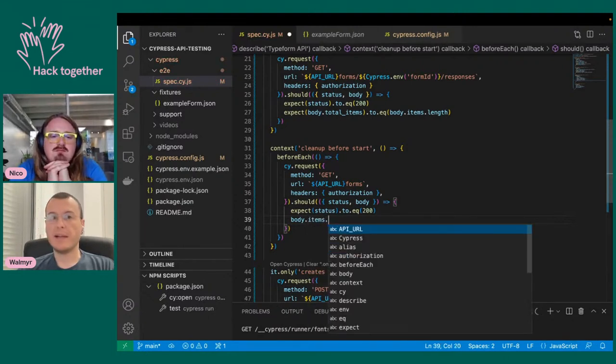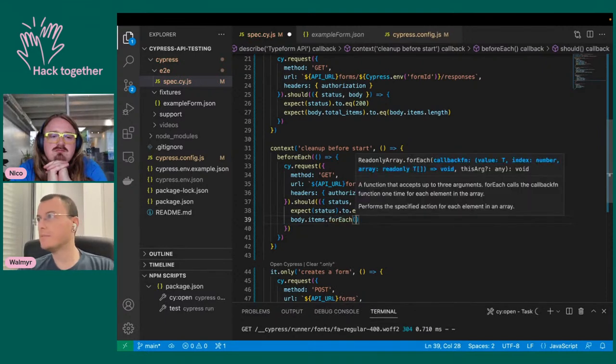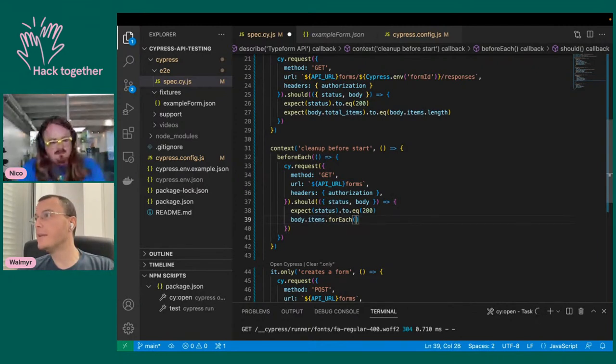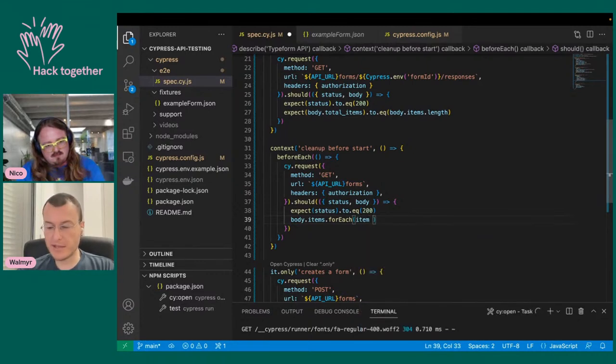And I'm going to call a forEach function from JavaScript. Since items is an array, I can iterate over this array to see if the form that I am going to delete is the form that I want to delete. And the forEach function receives a function as argument. So the argument of this function is going to be the item itself.